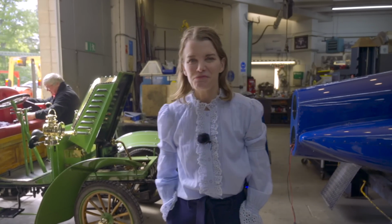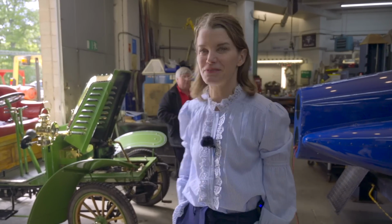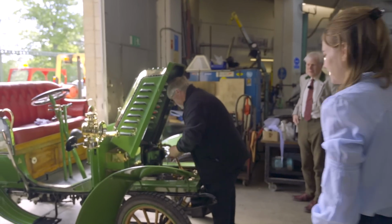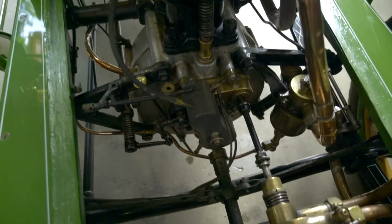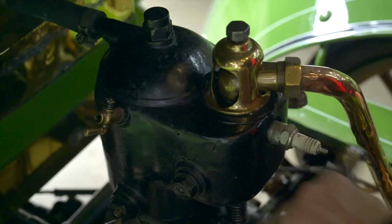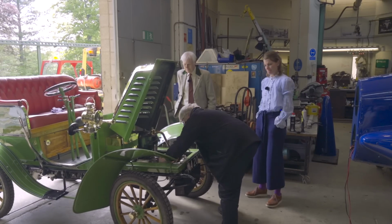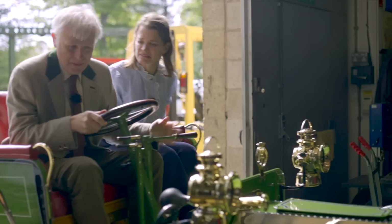So, I mean, they do want me to drive, but I'm gonna be a bit nervous. I mean, what if I crash into that vintage car and then I ruin two cars while I'm here? I'll never be invited back again. Once Ian makes a few adjustments, it seems I'm headed for the open road. First though, a much needed lesson.